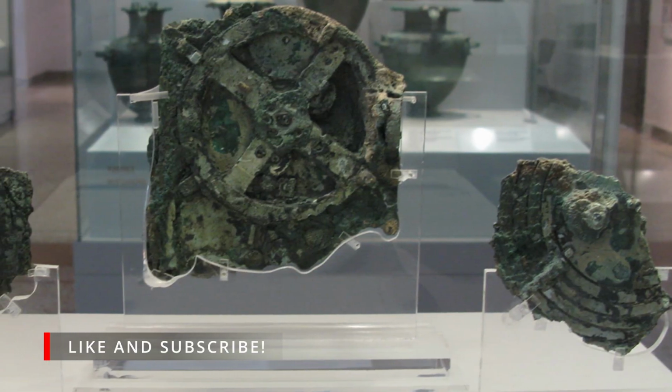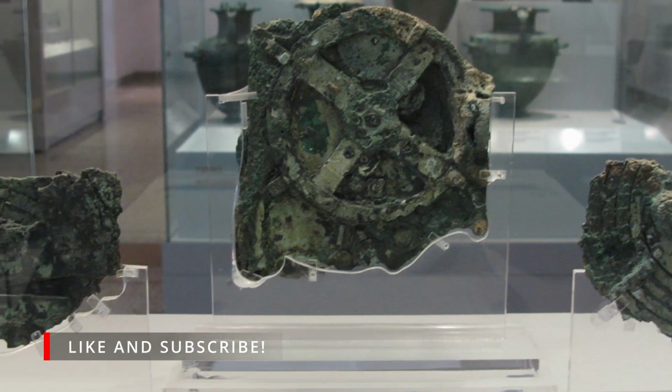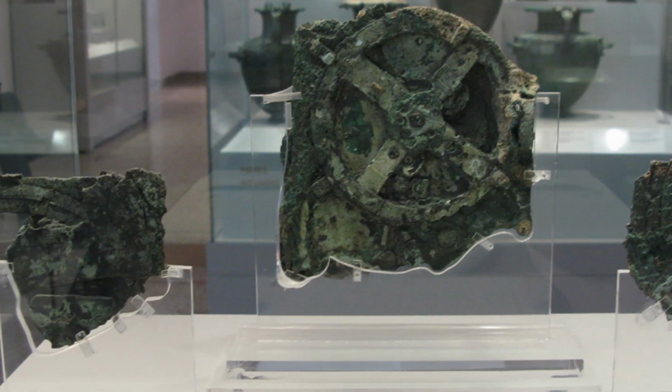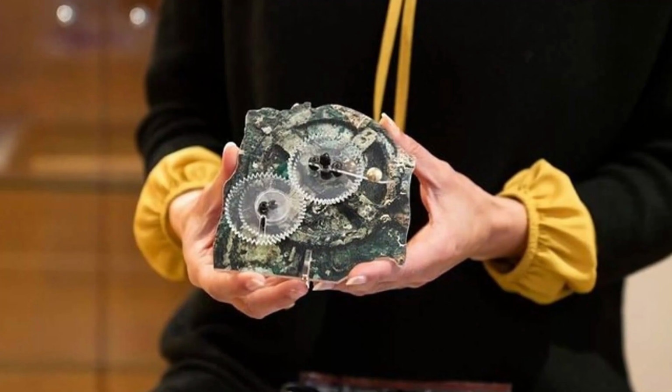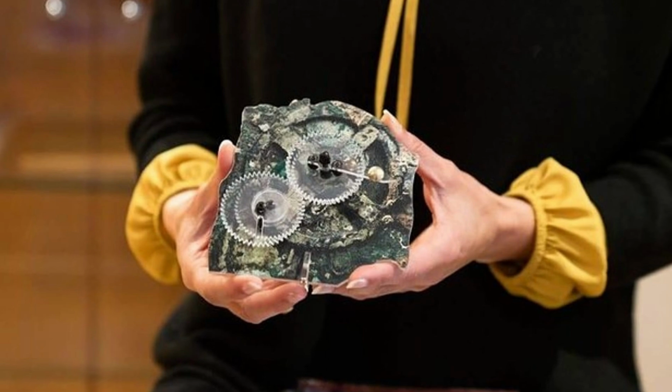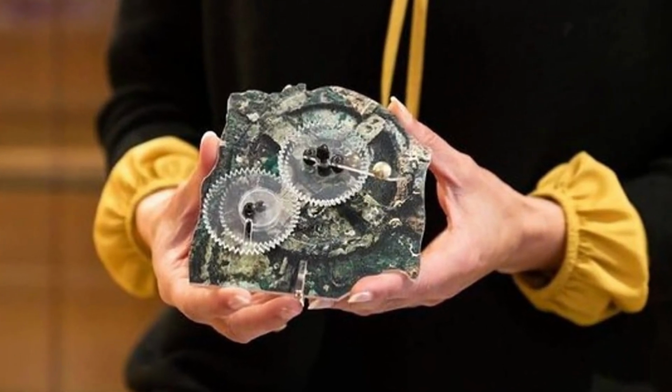But here's the thing, it's not just telling time, it's like some kind of crazy ancient computer capable of predicting the positions of stars and planets. Oh yeah, and even eclipses. It's the Antikythera mechanism. One of the most fascinating examples of what we call OOPARTS, out-of-place artifacts. Okay, OOPARTS, out-of-place artifacts. Lay it on me. What are we talking about here?